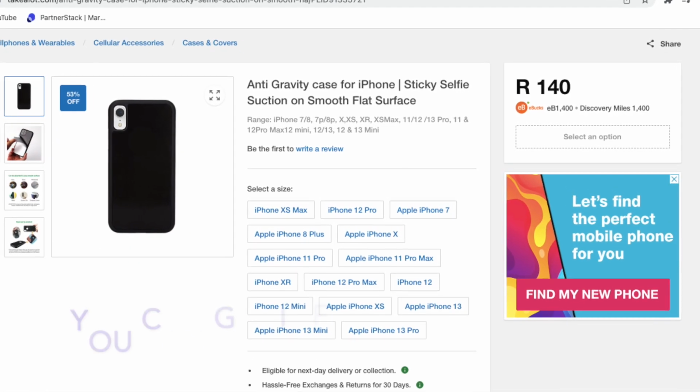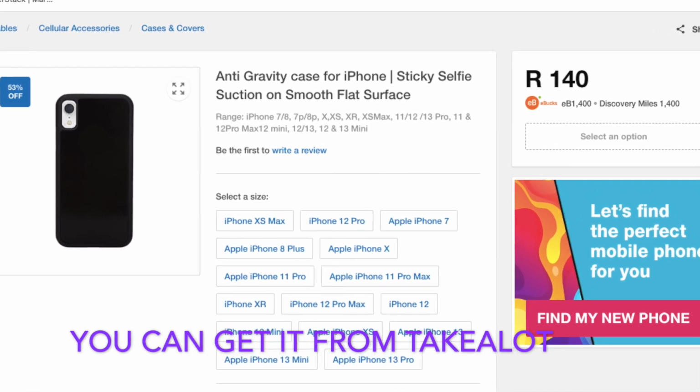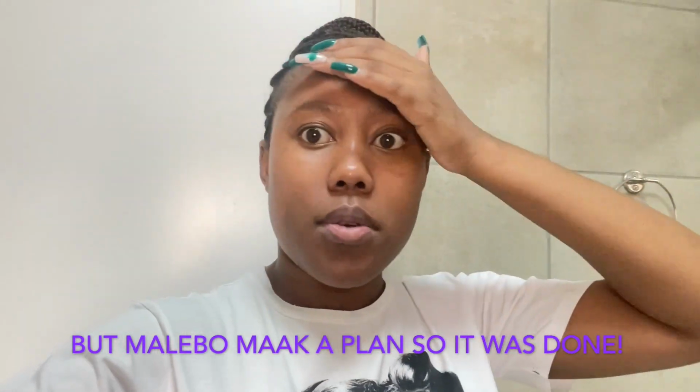I wanted to show you guys my skincare routine, but it looks like my anti-gravity case is just not budging because I think I need to clean the bag. There's a lot of dust. It's one of the maintenance requirements. You have to ensure that there's no dust because once it accumulates too much dust, it loses the stickiness, but you just have to wash it and then all will be good. So I can't do that today. Whenever I do it, I'll show you guys. We still have an entire month to go. I'll definitely have a skincare routine at some point.